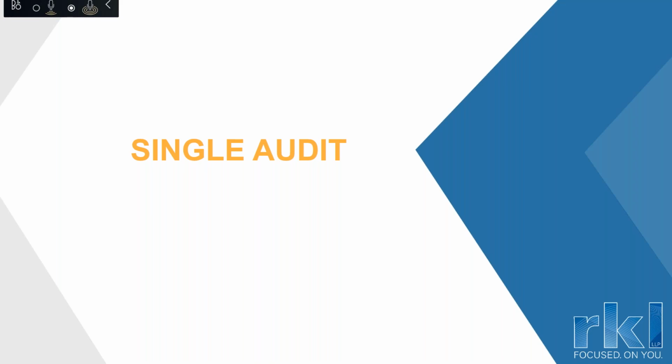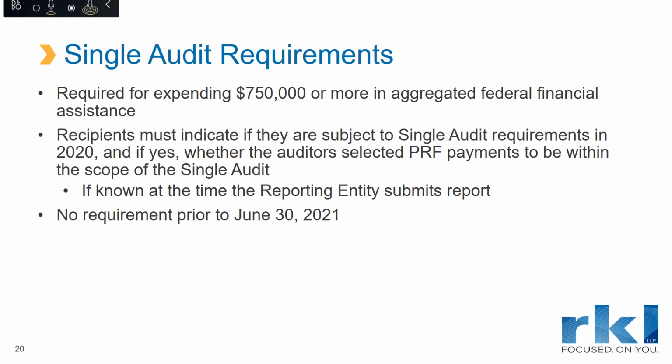Okay, so now we're to single audit. So there was some clarification on the single audit requirements. The single audit requirements are if you expended more than $750,000 in aggregate from the provider relief funds and the CARES Act funding. Now, Act 24 funds will go to that $750,000 number, but PPP funds will not. So the way you can determine it is by the source of the funding. The Act 24 funds came from the same pot of money as the provider relief funds, but the PPP program was a loan that was ultimately forgiven.